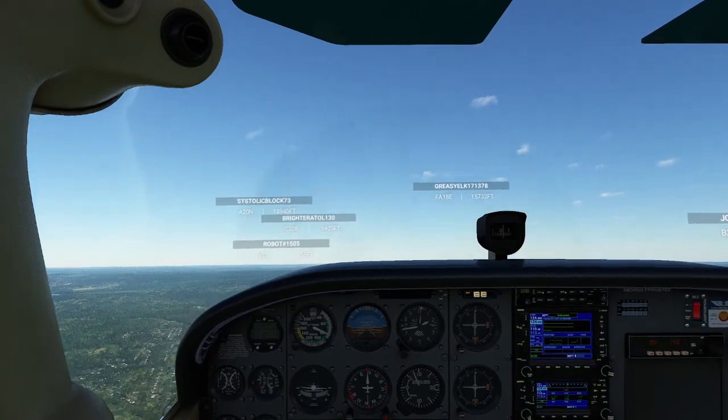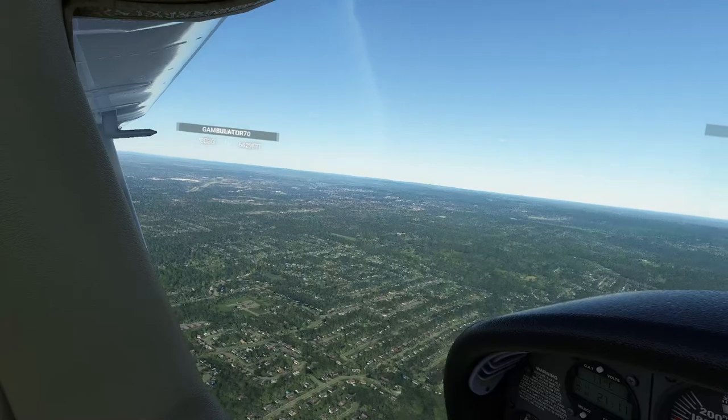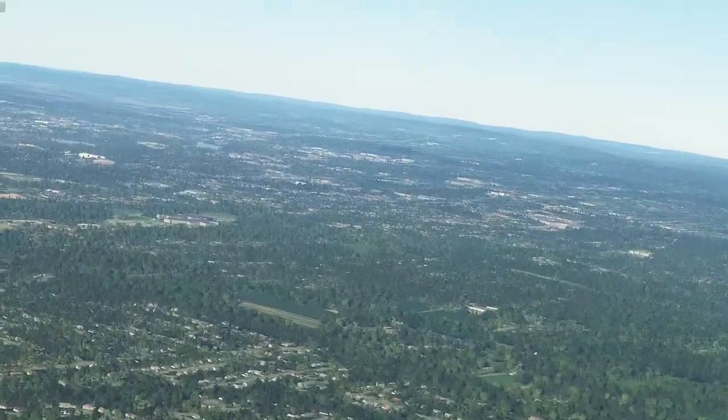All right, we are on course, getting bounced around pretty good here. Always feels nice to fly by hand, and we're looking for a lake. And of course, which lake is it going to be? We've got to look out the... There it is. So that is our first waypoint right there.